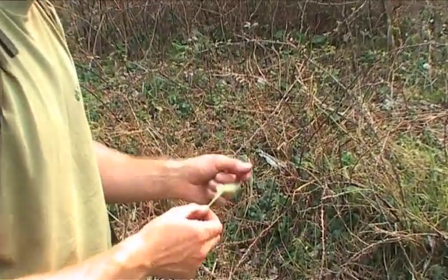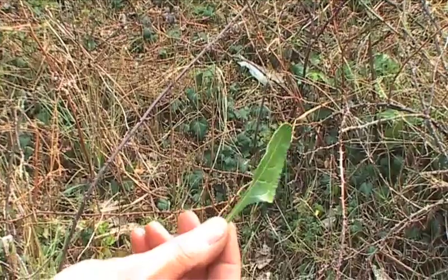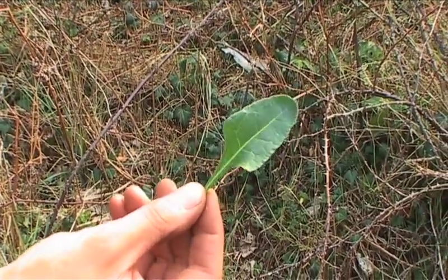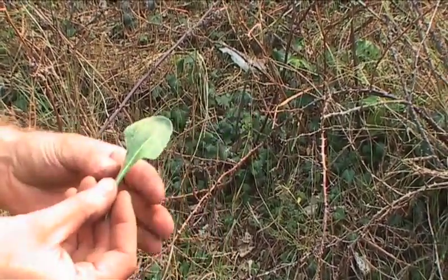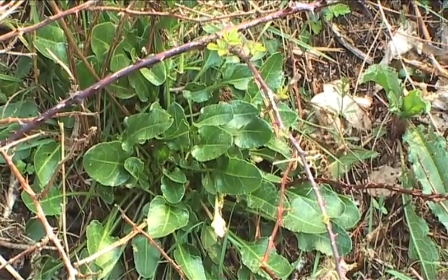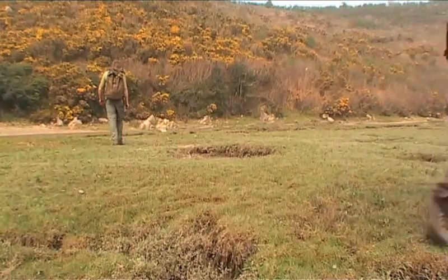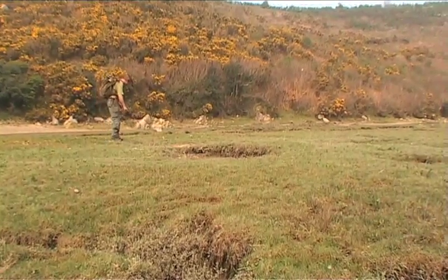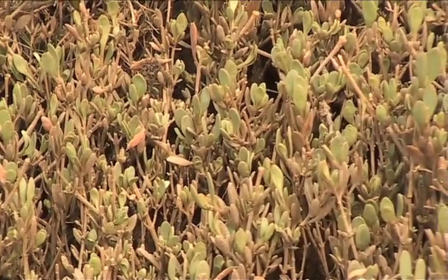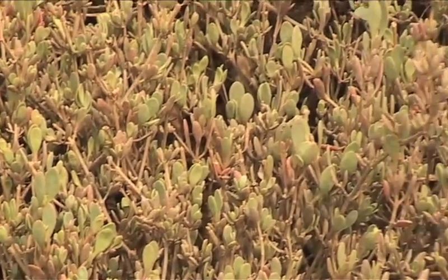It's called sea beet, and it's actually the ancestor of all commercially available beets, so that's beetroot, sugar beet. And the root itself's not actually worth bothering with, but the leaves are like spinach, they're really good. I think this is probably one of the nicest of all the seashore salt marsh plants. It's a bit of a salty flavour to it, but it goes really well with fish, which is ideal because if you go fishing you can go and pick some of this on the way back.